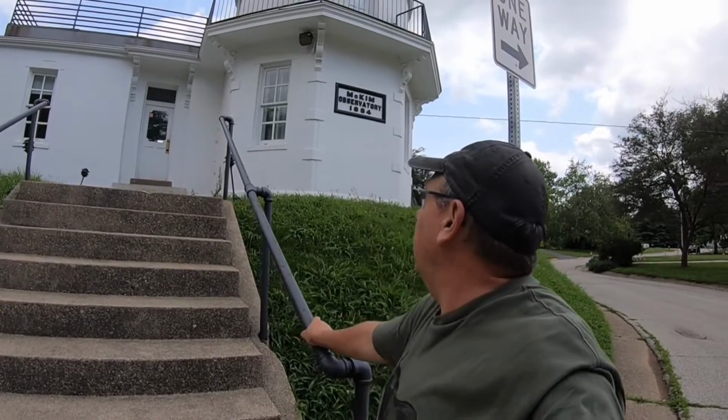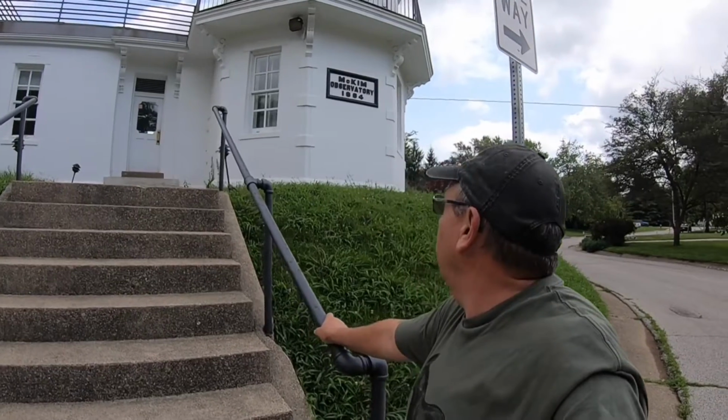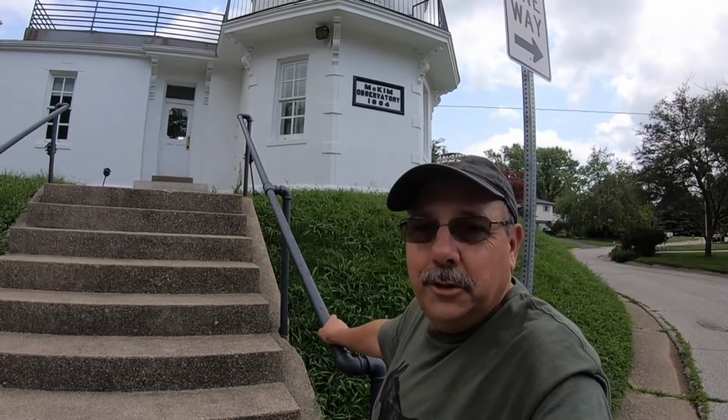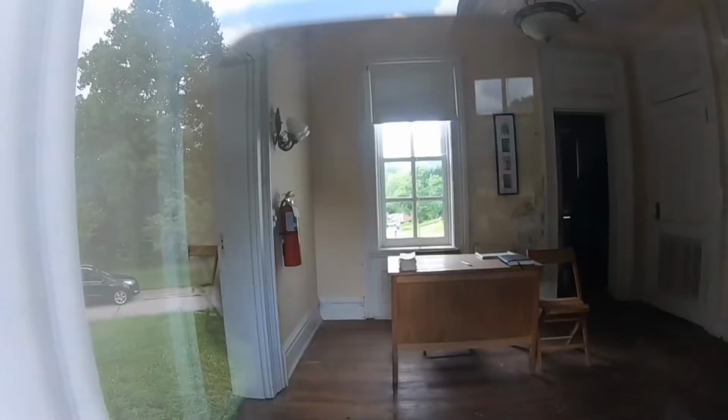Hey, we kind of stumbled on this driving through the neighborhood. It's called the Mitkim Observatory. It was established in 1884. I don't know if they still use this, probably not, but it's a unique building. Let's go up here and take a look. Yeah, I would say that it's not being used. There's about 3 inches of dust on the floor in there. Yeah, it's a pretty neat find though. You never know what you're going to find when you get off the beaten path.